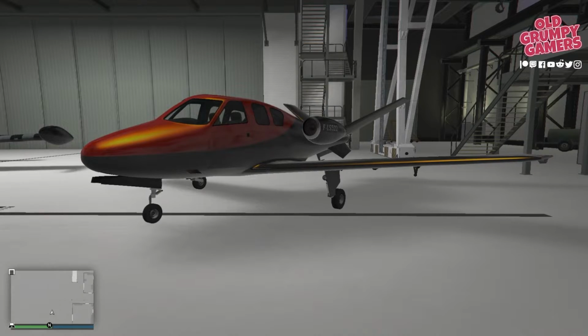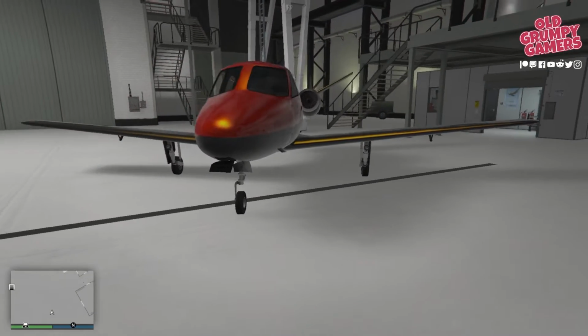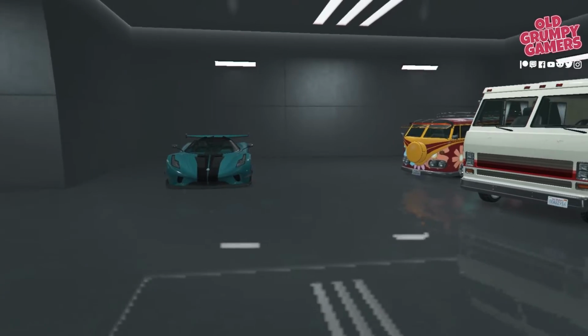Should you grab it though? Well, yeah, it's not a bad plane, but it's not a particularly good one either, so grab it if you're super keen. And now onto the really important stuff, the new vehicles.